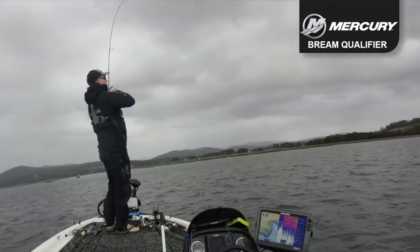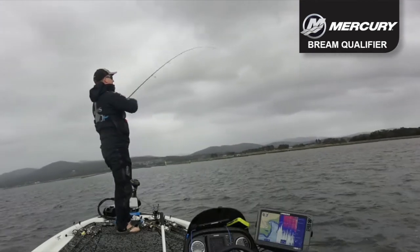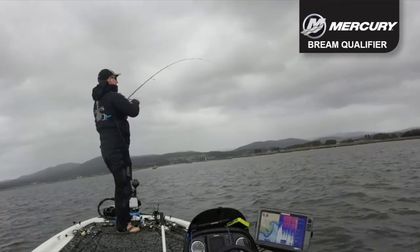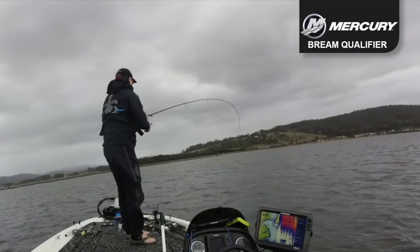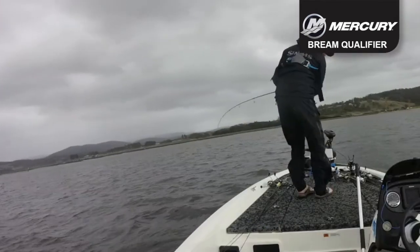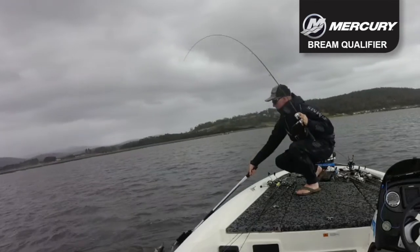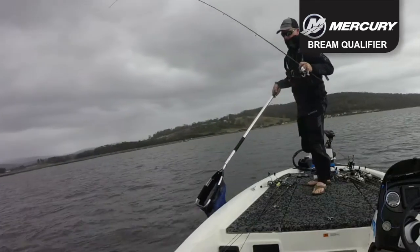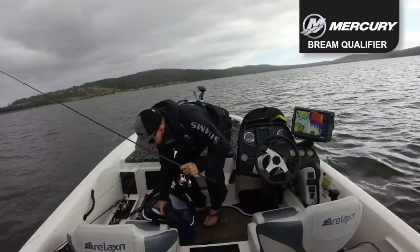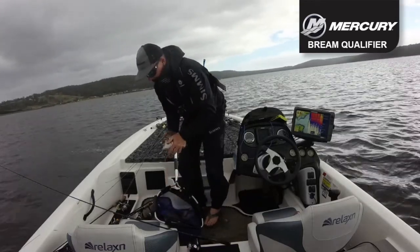There's a fish. That ate it while I was putting the motor up. See, when you pause and do something. Nah, I think this is only the other one. Maybe just the keeper. Oh, they'll keep. They got bigger in the net. On the Lucky Craft.